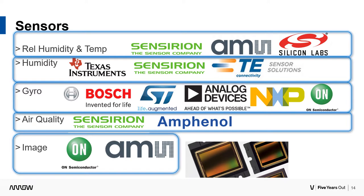So for image sensors, ON Semiconductor offers a wide range of image sensors from 0.8 megapixel to 12 megapixels. And also AMS offers their own, and they also have a lot of light sensors. Same as ON Semi.